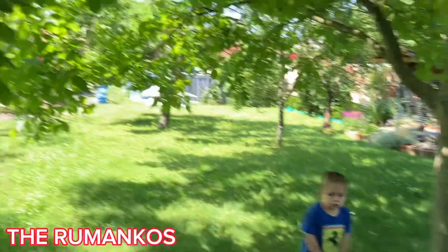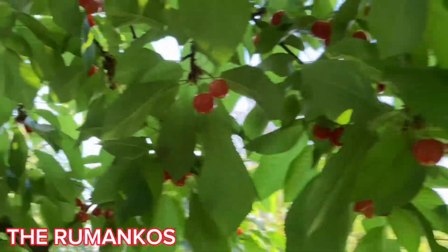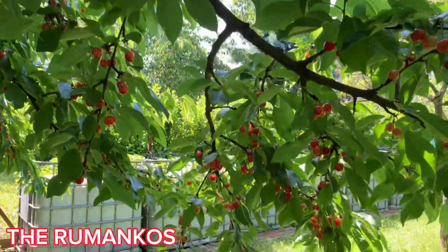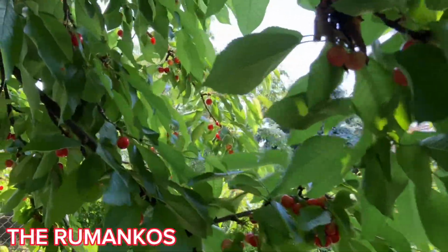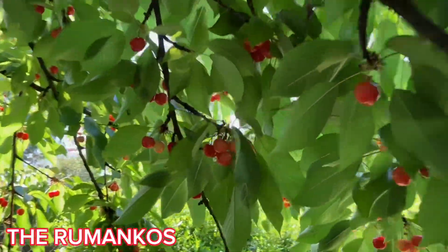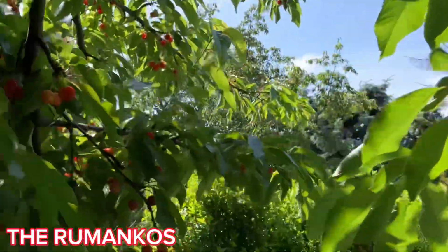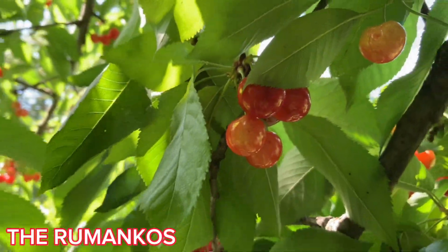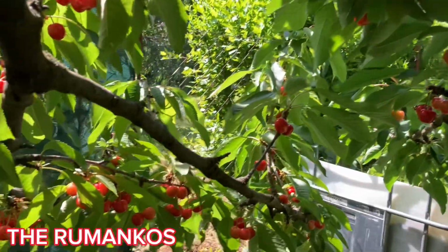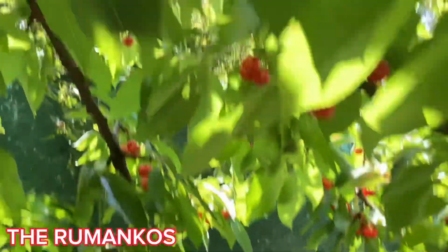So from this viewpoint, you can see all the cherries from the tree. It's very low. Some are red already. Some are still not that red. So this is our life here in Slovakia. It's a blessing to be in a good land.